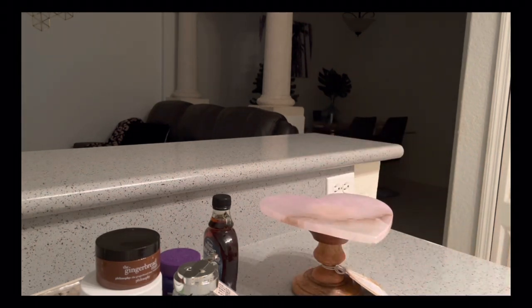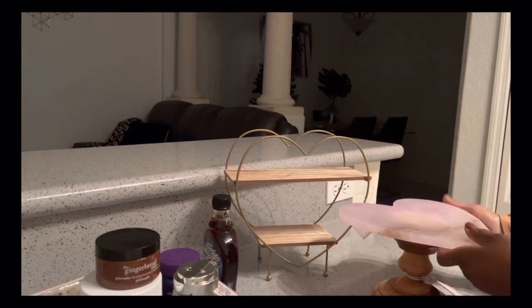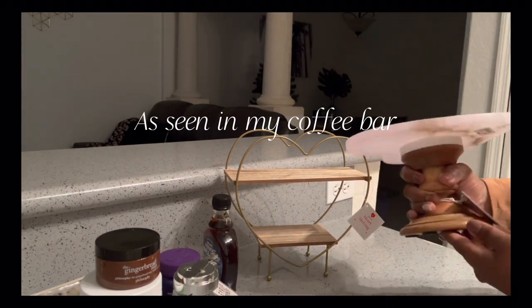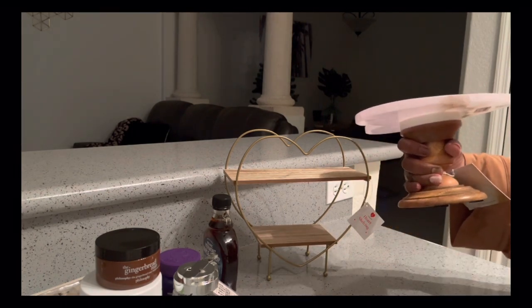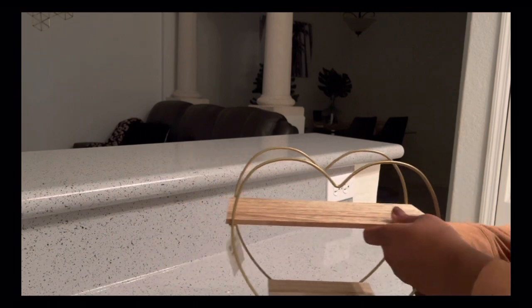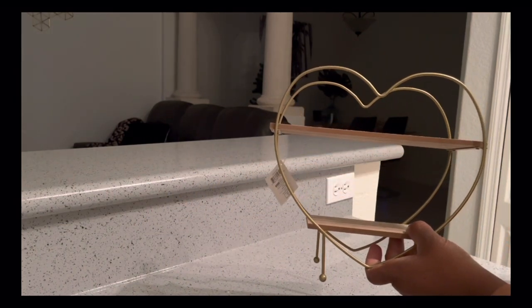Now I know I said I was gonna use this as, I don't know. I feel like they're both cute, but I'm in love with this. When I saw this, I was like, no, baby, you gotta come with me. You gotta come with me, okay? That is just too adorable. But yeah, that's all I got from Marshall's.